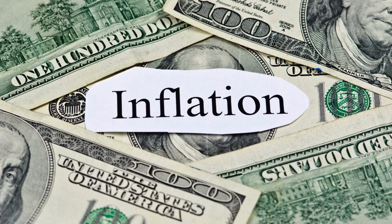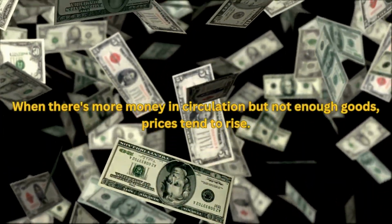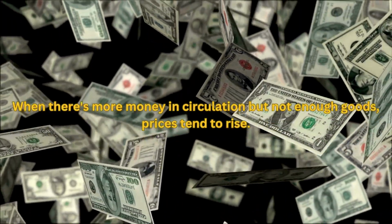Imagine you have 10 coins, and each coin can buy you 1 apple. So, apples cost 1 coin each. Now, if you suddenly have 20 coins but there are still only 10 apples available, the price of apples goes up to 2 coins each. And if you had 40 coins with the same 10 apples, the price of apples would be 4 coins each. That's a basic way to understand how inflation works. When there's more money in circulation but not enough goods, prices tend to rise.